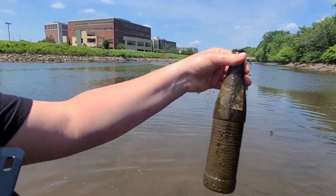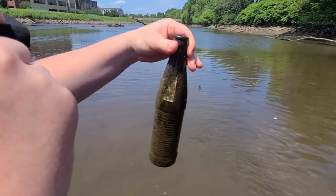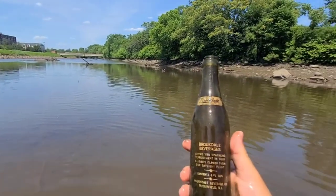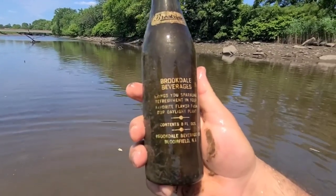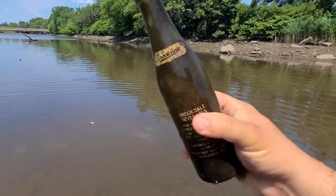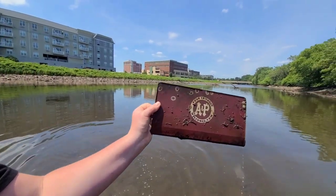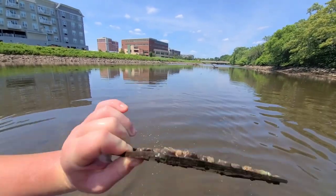We do have these, but without the label. Oh, now we know what they are. Yeah. Wanta, wanta, don't you wanta, Fanta. Brookdale Beverages. That is so cool. That's a nice one. From Bloomfield, New Jersey. It brings you a sparkling refreshment in your favorite flavor from our daylight plant. That's interesting. Your friendly welcomes you. I've never heard of AMP. Is that still around? It's gotta be an older version.